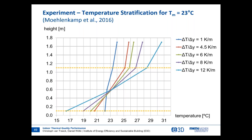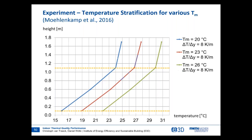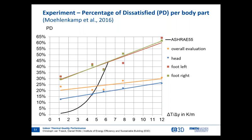In the first experiment, a displacement ventilation for mean operative temperature of 23 degrees was maintained at a constant level, whereas the vertical temperature gradient was varied between 1 Kelvin per meter, 4.5, 6, 8, and 12 Kelvin per meter, as indicated by the series of curves here. In a second experiment, the gradient was fixed and displacement ventilation was considered at a mean temperature of 20 degrees and at 26 degrees, in addition to the former 23 degrees centigrade scenario. Test subjects were asked for their sensations by a questionnaire with respect to local thermal sensation, comfort, and thermal preferences.